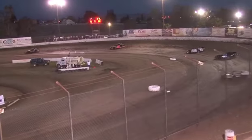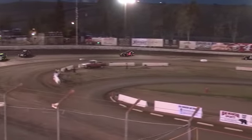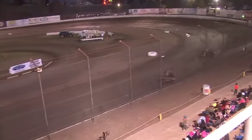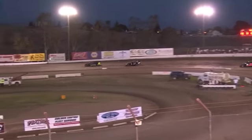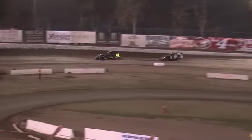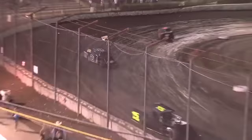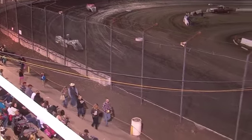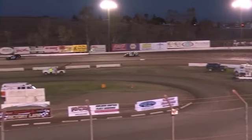Schweitzer in the second spot. The 00, the newly numbered number 00, Kyle Heckman. We might have a battle brewing here. Looks like Schweitzer has some run on that 15B machine. Schweitzer, though, getting some airtime going into turn number 3. That helps Brad Pounds lead. J Marks, Clark, McKellar, and Streeter coming across the line. Here on lap number 5, 2 to go when they cross the line.